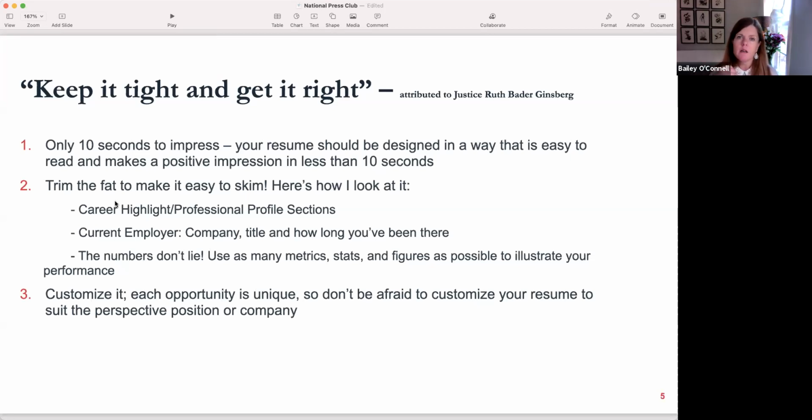If you've worked with a company or a client, that should be front and center. How long you've been there is also great. I know there was a question in the chat about how far back you should go. That is a fabulous question. What I've seen work is people going back maybe 10 years, and then at the very bottom they say, for additional years of experience, please review my LinkedIn profile, and they include the link. The LinkedIn profile tends to be more of an elongated version.